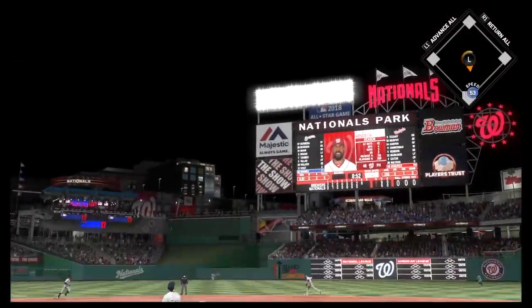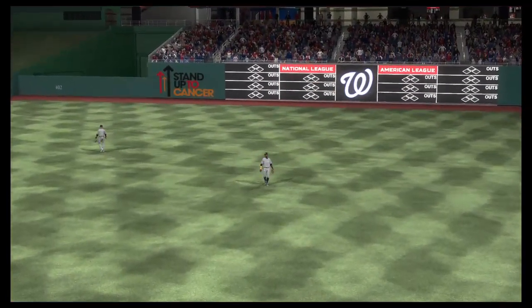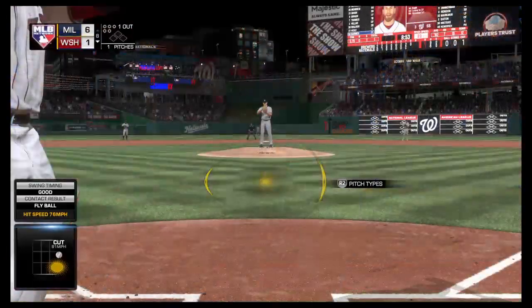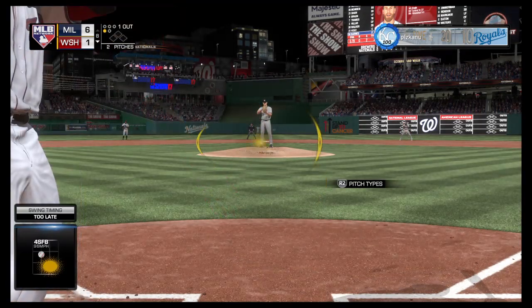This one's blooped out toward right center field. And the move to the pinch hitter will not pan out as that's taken in for the first out. Number 3, digging in, Zach Kozar. He got on top of one and was a ground out victim last time. First pitch fastball swung on and missed, 0-1.